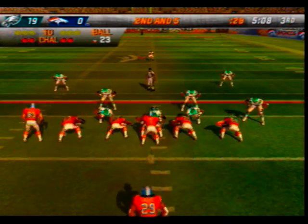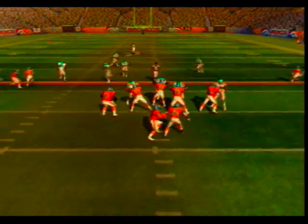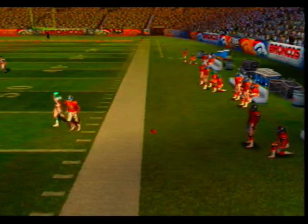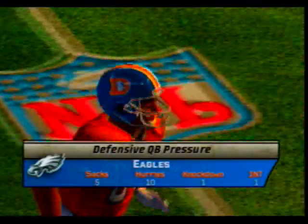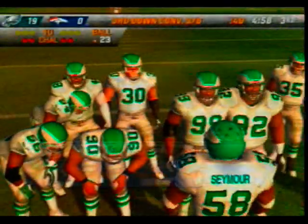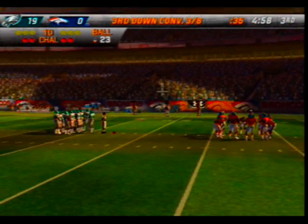Rolling out to his right. Throws it, and he dropped it. He won the battle at the line of scrimmage and forced a bad throw. Every quarterback needs a little time to look over the field. There we saw a defense who wasn't giving any time at all.